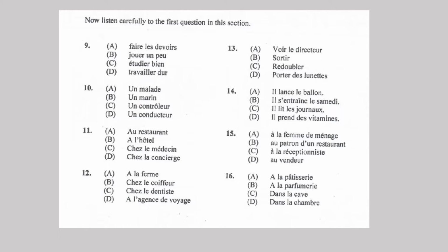So imagine that you have all this in front of you. So you need to spend some time reading each possible answer. So you have question 9, faire les devoirs, jouer un peu, étudier bien, travailler dur. Then you have question 10, un malade, un marin, un contrôleur, un conducteur. 11, you have au restaurant, à l'hôtel, chez le médecin, chez le concierge. Question 12, you have à la ferme, chez le coiffeur, chez le dentiste, à l'agence de voyage. Question 13, you have voir le directeur, sortir, redoubler, porter des lunettes.